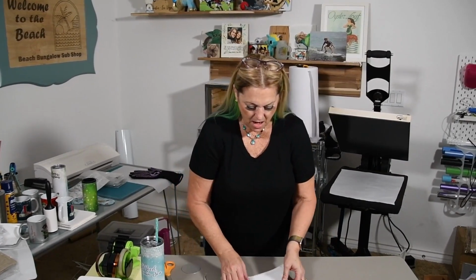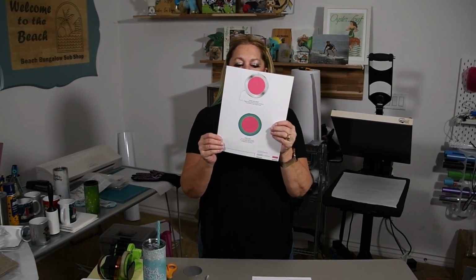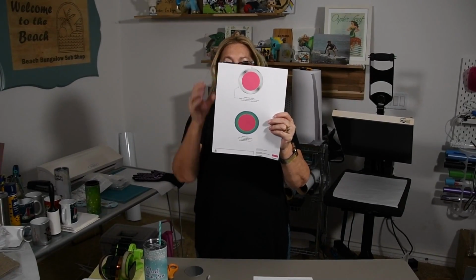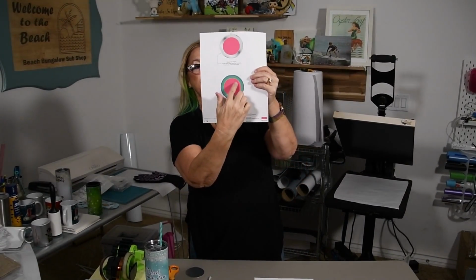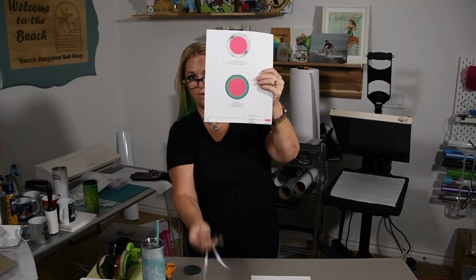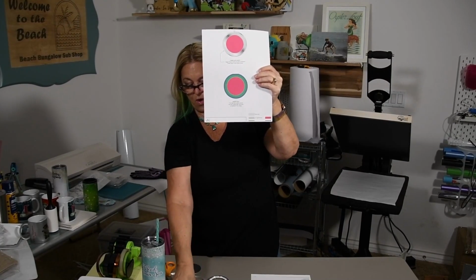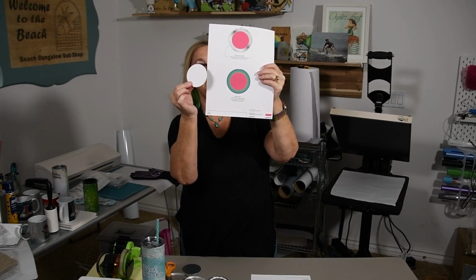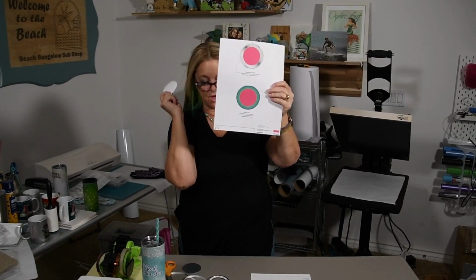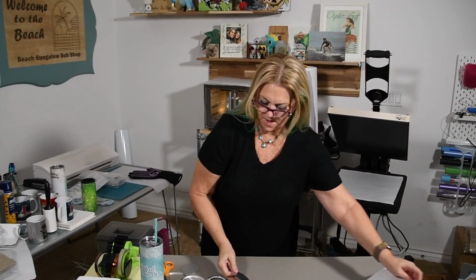Unisub also has a template for these ornaments, which is great because it shows you the pink is the part that shows through the circle. The green is the whole outer dimension of the circle. And then everything past that is just bleed. So that's a good template to use as well.